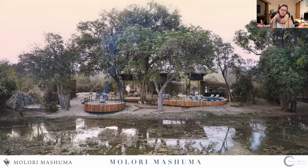We were here in the sort of driest month, and there was just constantly activity down here on the pan. Elephants coming down to drink. There was warthog down here. We knew there was predators down here at one point, but we couldn't see them. So absolutely incredible sightings to be had right from the property.